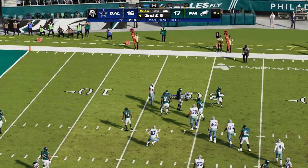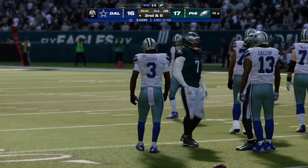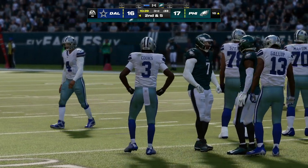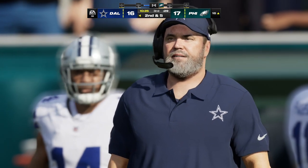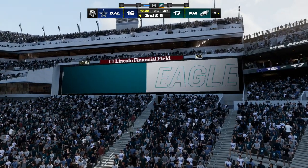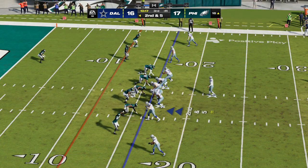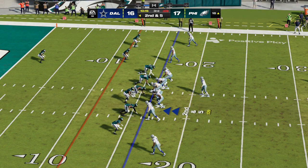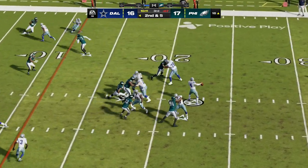Dak there throwing complete to Cooks. It'll be a gain of 5, and it's 2nd down. That was a nicely run slant route, and what the receiver's trying to do is make the defender think he's going upfield for a deeper route and then breaks it off, usually after about 3 to 4 steps, and cuts towards the middle of the field. And now what he's trying to do is use his body to keep the defender away from the football and give the quarterback a really nice target.